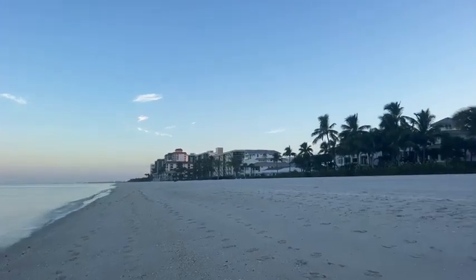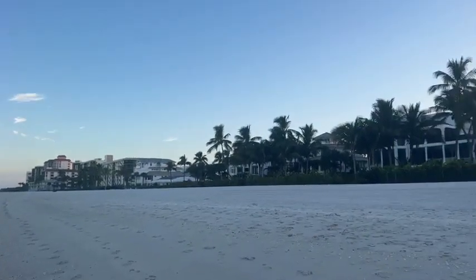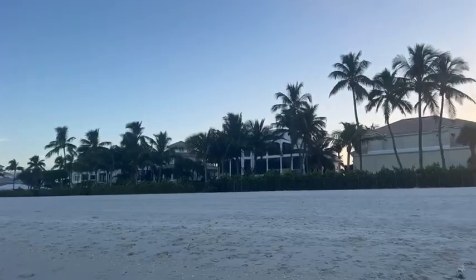I'm getting a glow now. Getting the glow where the sun's gonna pop up. Wish we could see it.